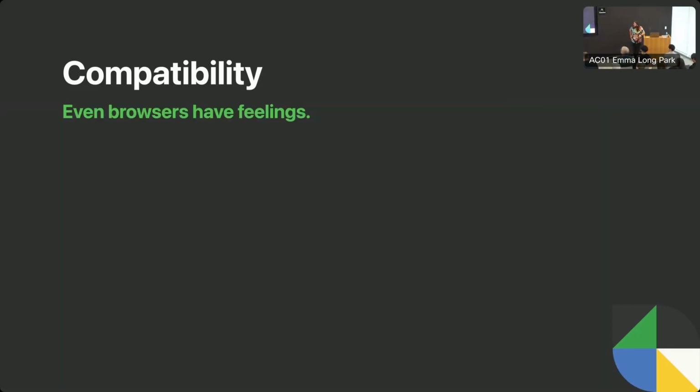Next, we'll talk about compatibility. So browsers have feelings too, guys. We had to support Internet Explorer up until like 2 years ago, which is crazy. I'm surprised we're not still trying to do Netscape, but here we are. So it's important to be as compatible as you can. Nothing is going to get 5 stars here because it's kind of impossible. There's so much variety in this part of the world.